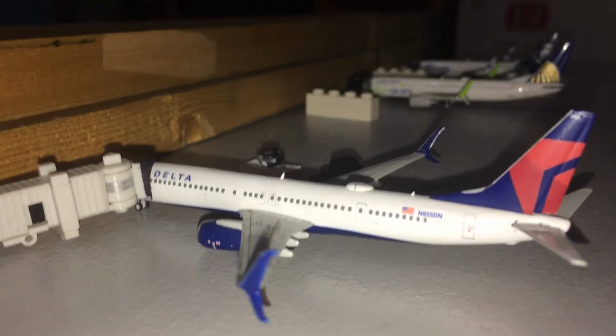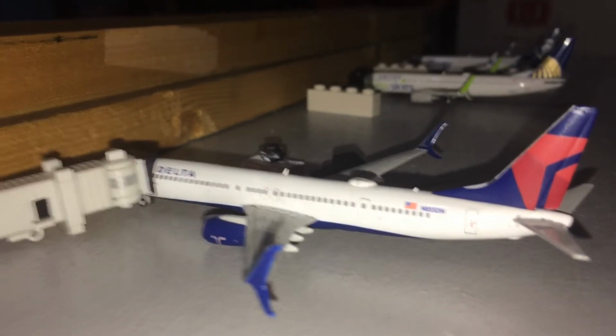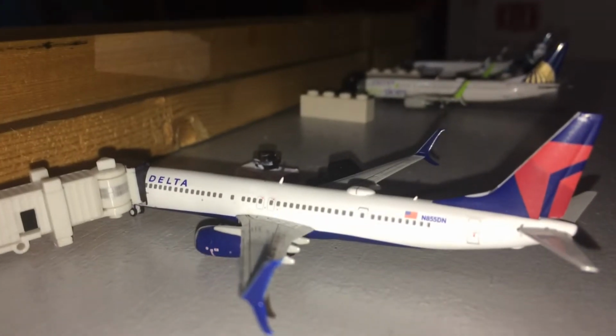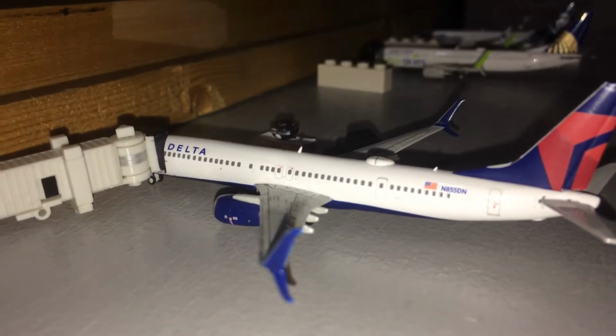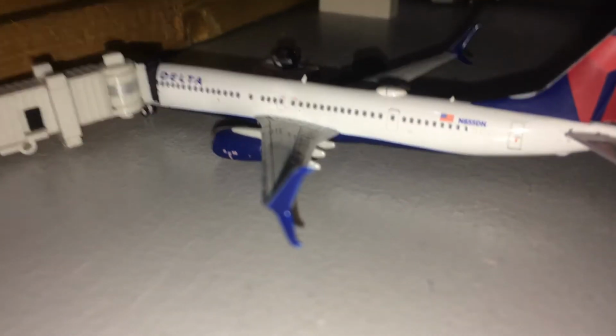Empty Delta gate where the A321 is heading. Right here we have a Delta 737-900ER. This aircraft has just pulled into gate from Salt Lake City, and in a little while is going to depart for Minneapolis-St. Paul. It is getting baggage off, as well as passengers.